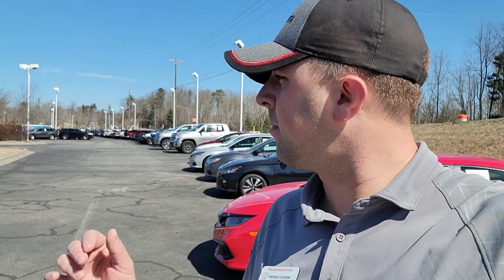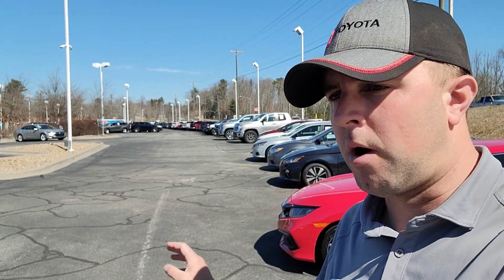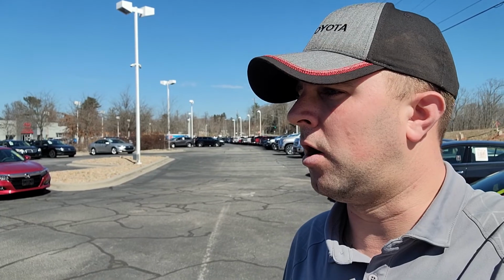And everything that is behind me is the majority of our pre-owned cars. I would say probably from these few cars over here to all the ones back here and all the ones that are way back there, we probably have about 200, maybe 180, 190 cars.